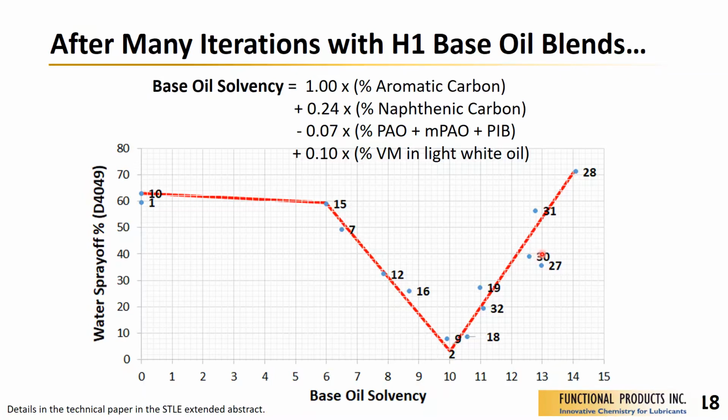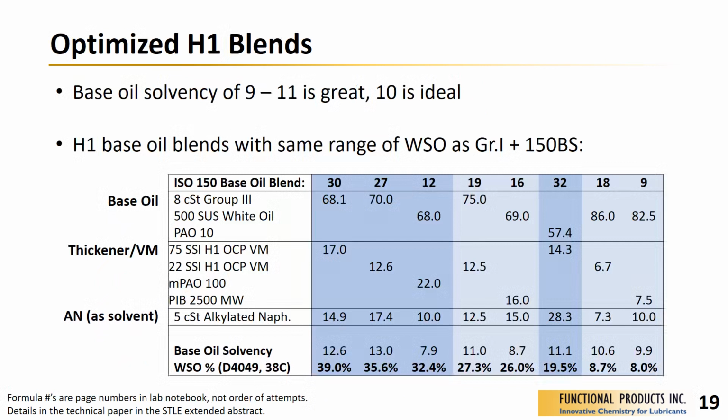So I think all of the behaviors that we expected to see are captured in the many iterations and plots that we've generated here. So if you're curious what those best performing blends were in the plot I just showed you, they're reproduced here. They're using group 3 or white oil plus the alkylated naphthalene to generate the solvency of that group 1 and bright stock type of formulation. And then they're using a thickener like an olefin copolymer, a viscosity modifier, a PIB, or sometimes an MPAO to generate the ISO 150 viscosity. And what you want to target is a 10 on this base oil solvency equation, but a 9 to 11 does yield some pretty good results as well.